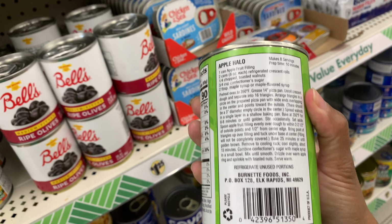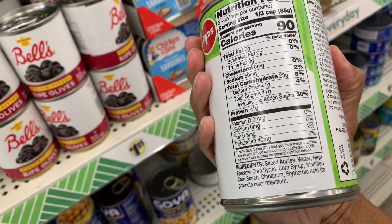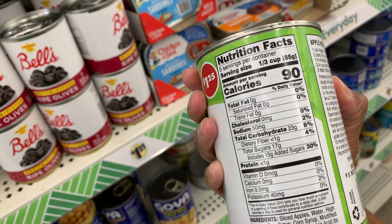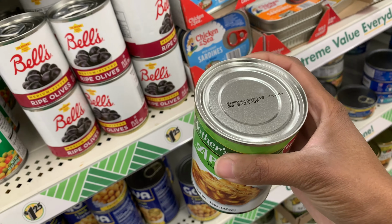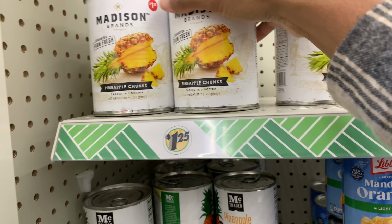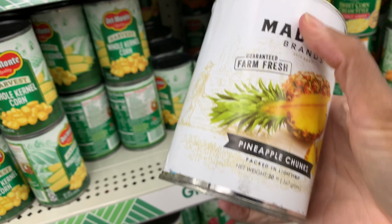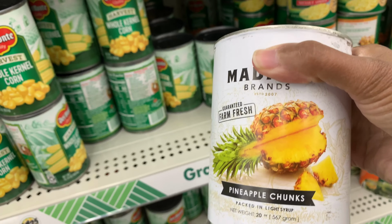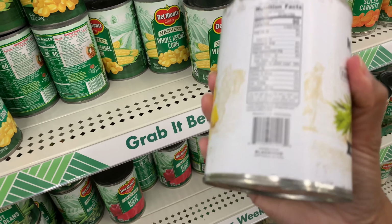I also found this apple pie filling. They didn't have as much in stock of this, but it does have a few more ingredients in there. It's not just obviously apples because it's an apple pie filling, so keep that in mind, but they did have this right now at our local Dollar Tree. You can actually save money by buying canned fruit at the Dollar Tree because it's going to be cheaper here than most of your other big box stores.